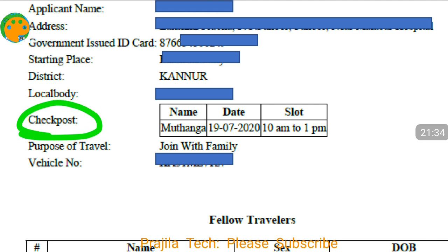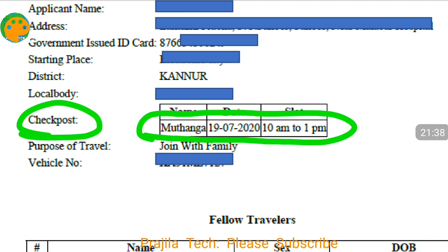See here, and this is what I was talking to you about. For example, in this case, Muthanga check post, we are going to travel on the 19th, and the slot is 10 AM to 1 PM. So it's not mandatory that you be there at exactly that time slot. They are not very strict about the date either. For example, if you booked for the 19th and you are coming on the 12th, unless there is some heavy rush, you are going to make it.